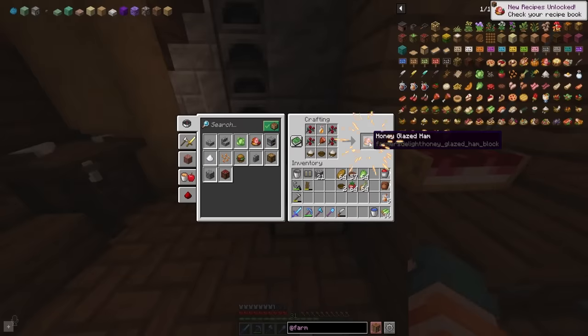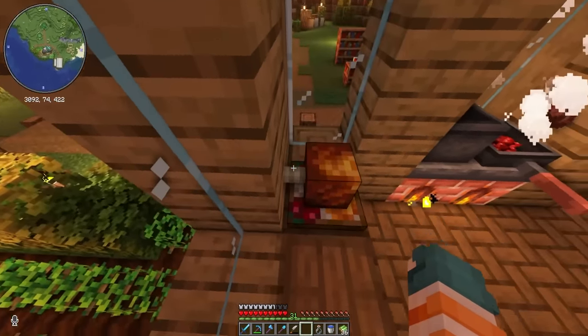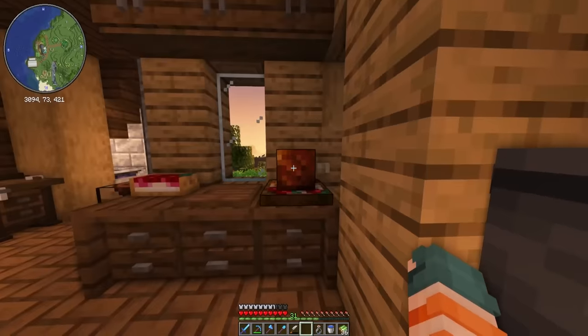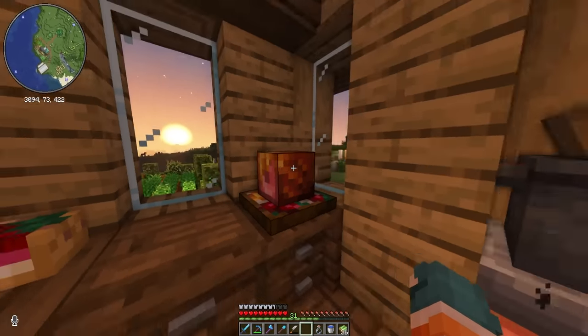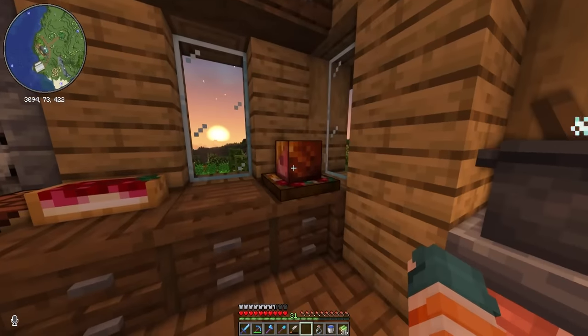I can combine everything to make a honey glazed ham. And then I can pop it there. So it looks super cute. I actually kind of want to spin it, like that, so you can see the little bone sticking out. So if I did need to grab food, I can. I just want that more as a decoration.